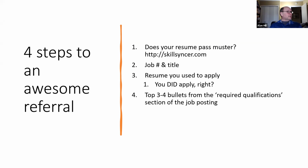But the point being is there's a tool that you can use to compare the job posting with your resume and see how great a match it is. And if it doesn't match, I'm going to ask you to redo your resume to make sure that it does. Why am I going to do that? Because I want you to have the best chance of success.